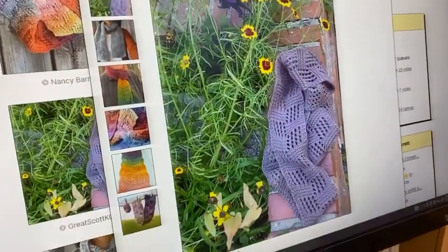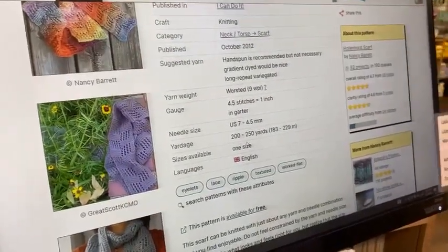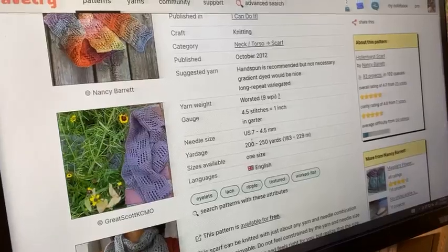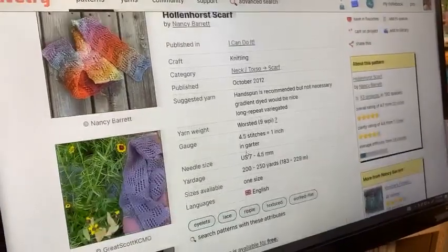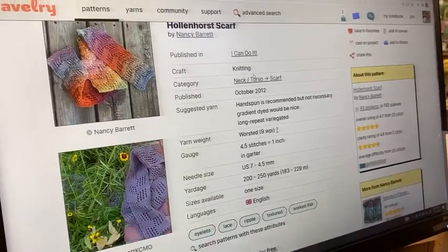Here's a purple one. And that one, 1 to 2 skeins, depending on how long you wanted to make the scarf. And it's another free pattern. You're on a roll today. I am, right?